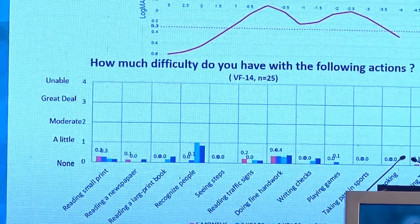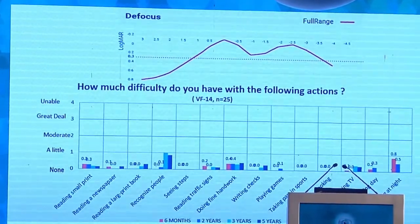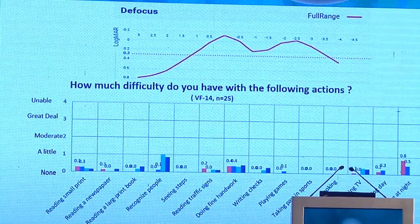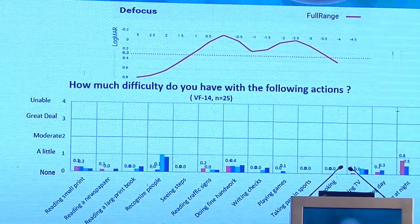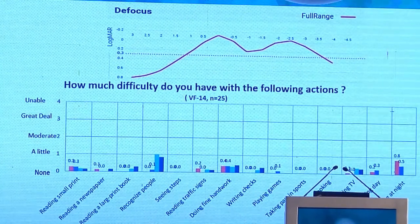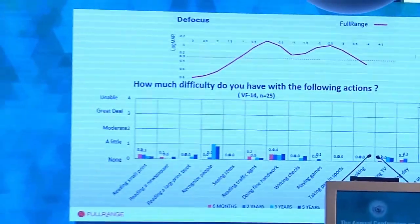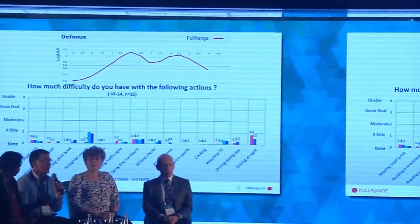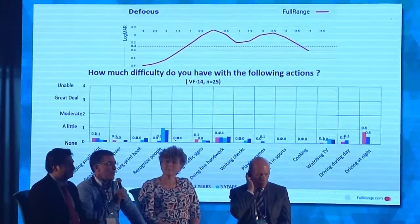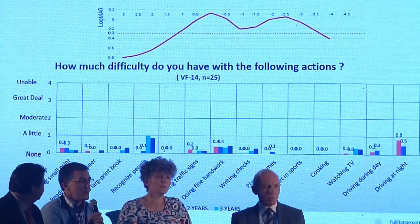Dr. Paparo, you have also investigated along the years the quality of life for the patient. Eventually, what's important from all the presentations that we have made is for the patient to attain a quality of life in which he can have all the activities he would need. And you have measured that along the years. We started seeing the focus curve, what happens in the lab, but we want to see what happened in real life with the patients. And so we did a VFQ-14 in all the patients through the years.